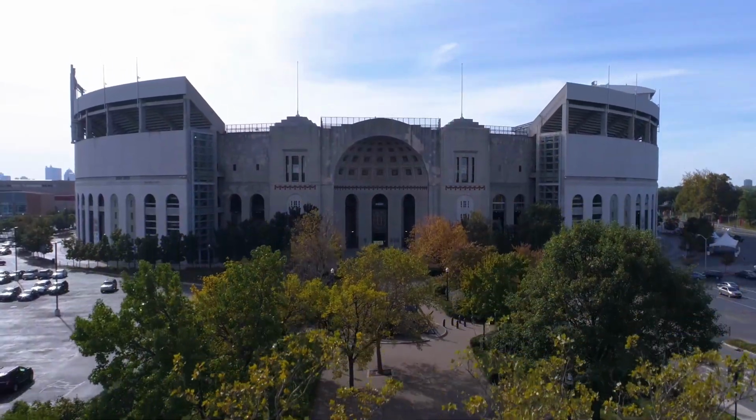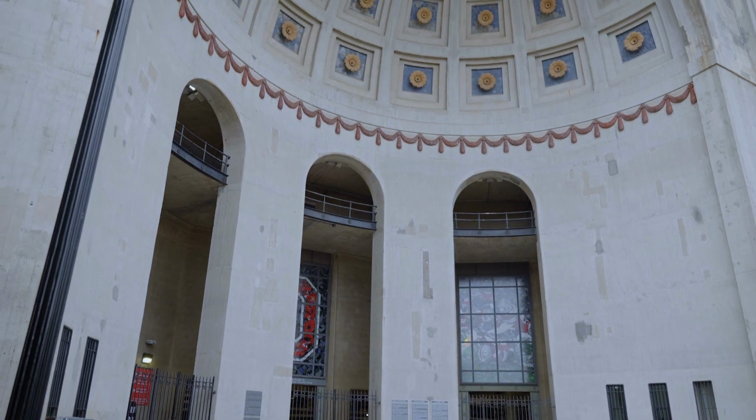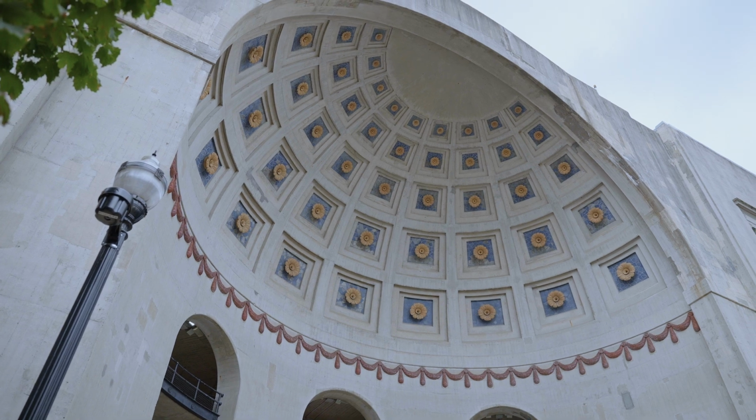We're here in what is known as the Rotunda. Is there anything special about the Rotunda? The Rotunda is one of my favorite parts of this stadium, and Howard Dwight Smith was our architect. And as you see, it's elevated like a monument. Okay, so all the other gates are lower than the Rotunda in Ohio Stadium.